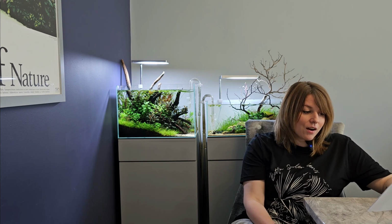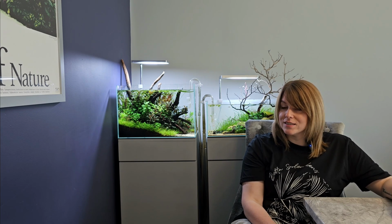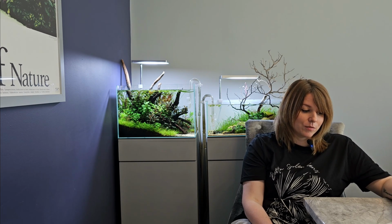These fish are inherently aggressive, and there's not really much that you can do about it other than providing a safe and stable home and environment for them.